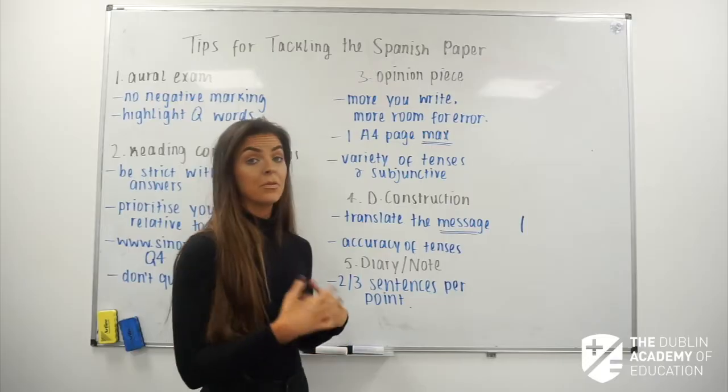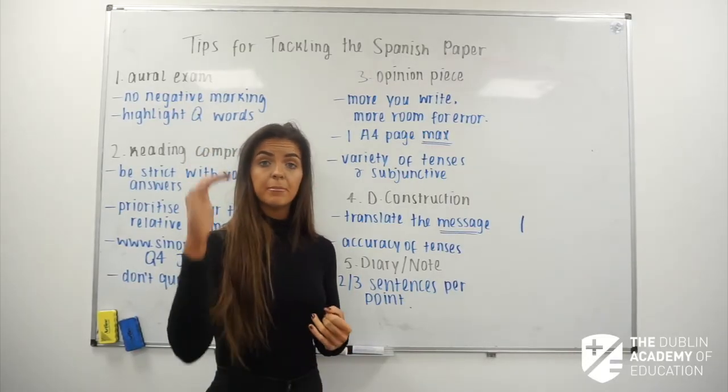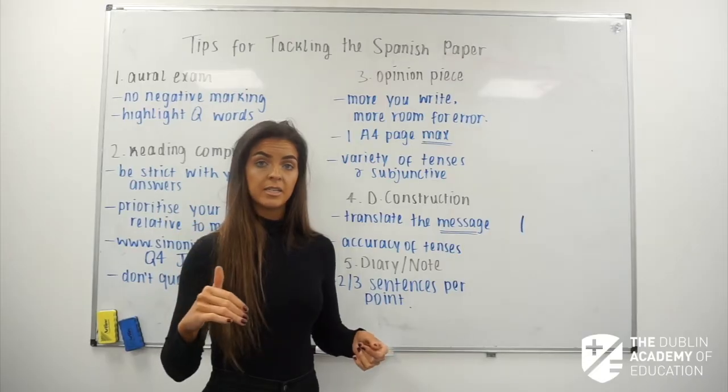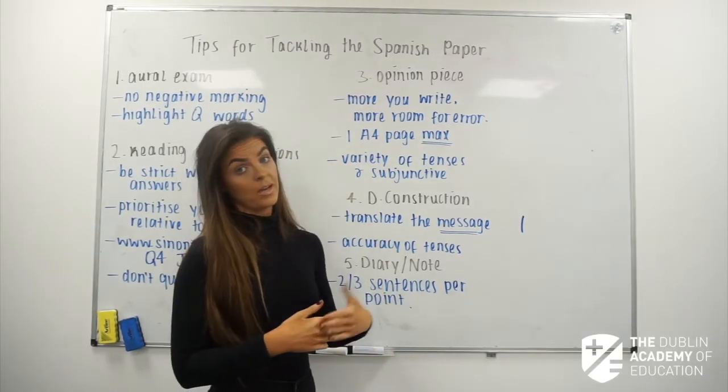I would recommend aiming for maximum 1 A4 page with good structure, either use of paragraphs or skipping lines in between your points. You want to make sure that you have a short introduction, a short conclusion, and then 3 solid points in your answer. But again, the more that you write, the more room you have for error.